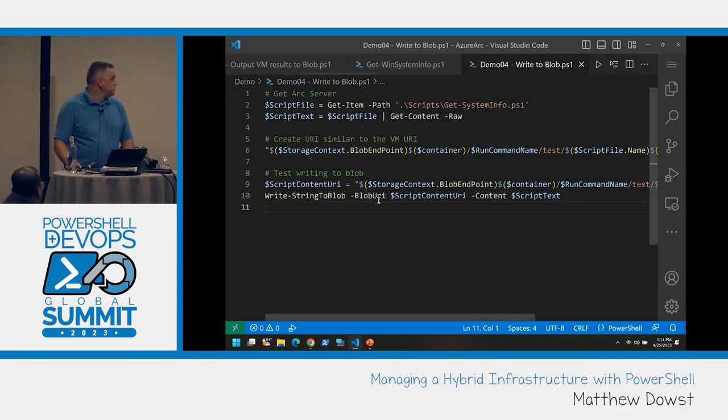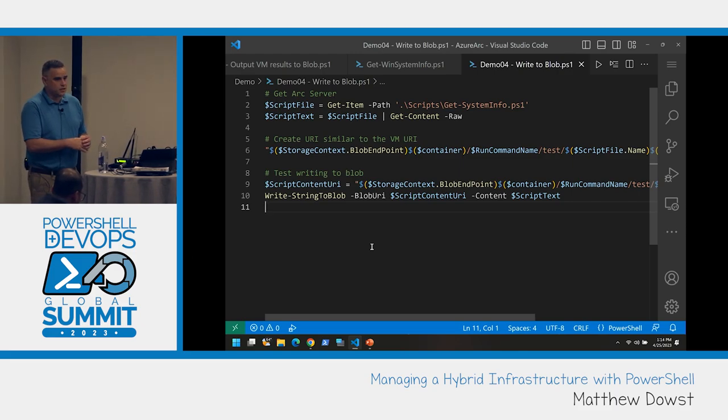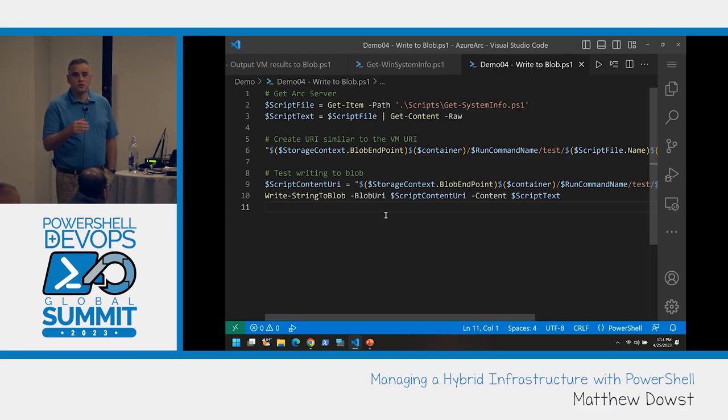All right, so unfortunately, as you notice, Arc doesn't even have a cmdlet yet. There is a set Arc extension cmdlet. It's still in 0.4.1. Your results may vary. That's why I use the REST API, as you guys saw. It's simple, it's quick, it's easy, and it works. On the same token, it doesn't have the ability to just write those streams back to a blob.